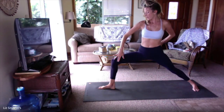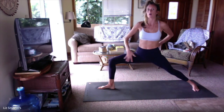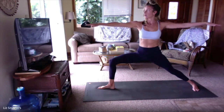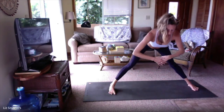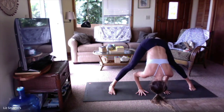Knee stacking directly over the ankle, ideally directly over the ankle, not behind, not below. And we're lifting through the front body, scooping the pelvic bowl under. Right, this is how you're going to access the Mula Bandha. And again, holding five. Turning forward, toes in line with each other, fold. Just resting.